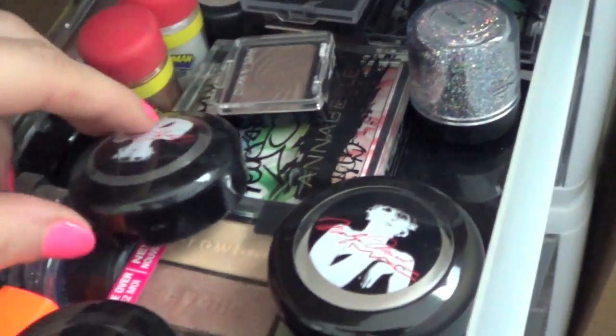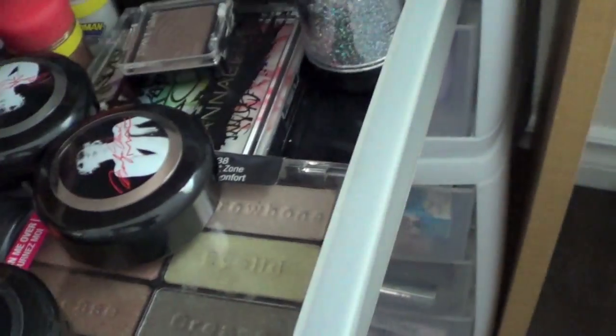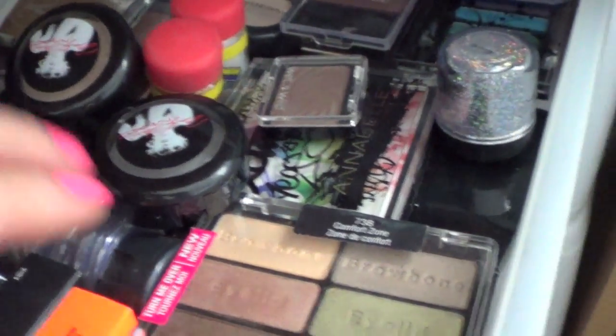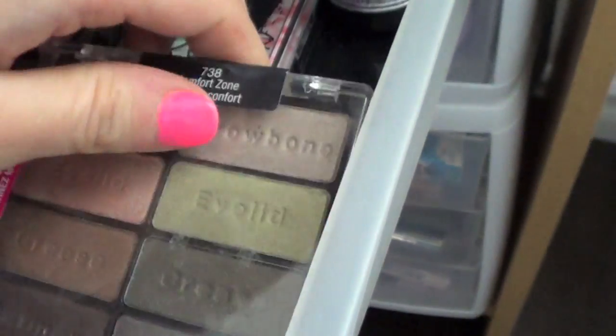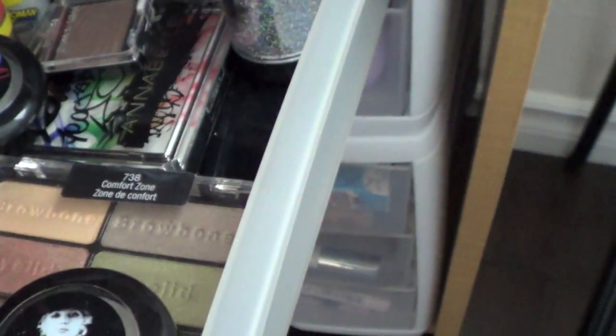Wet n Wild single eyeshadow. I keep my Marilyn eyeshadows here. They suck, but I've been using them a bit, but just don't recommend those. And then my Wet n Wild 8 palettes. I love those. Those are awesome quality palettes.